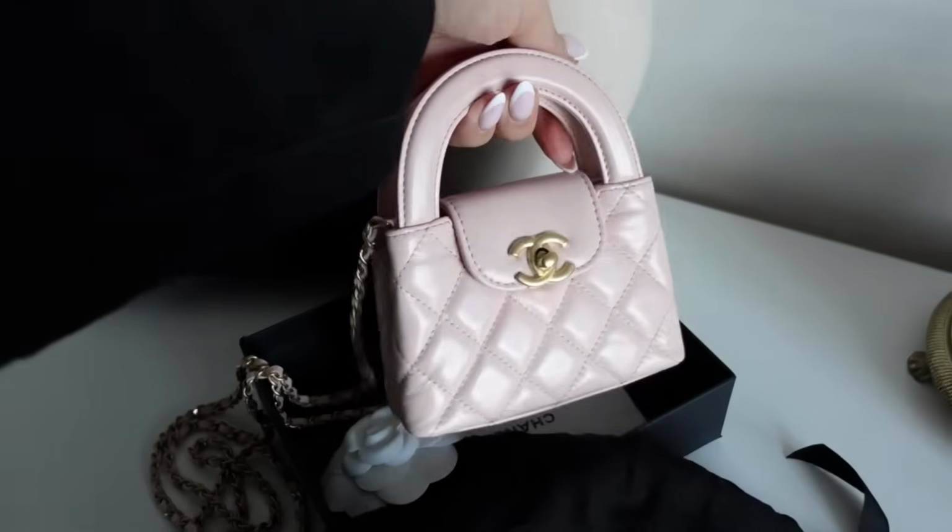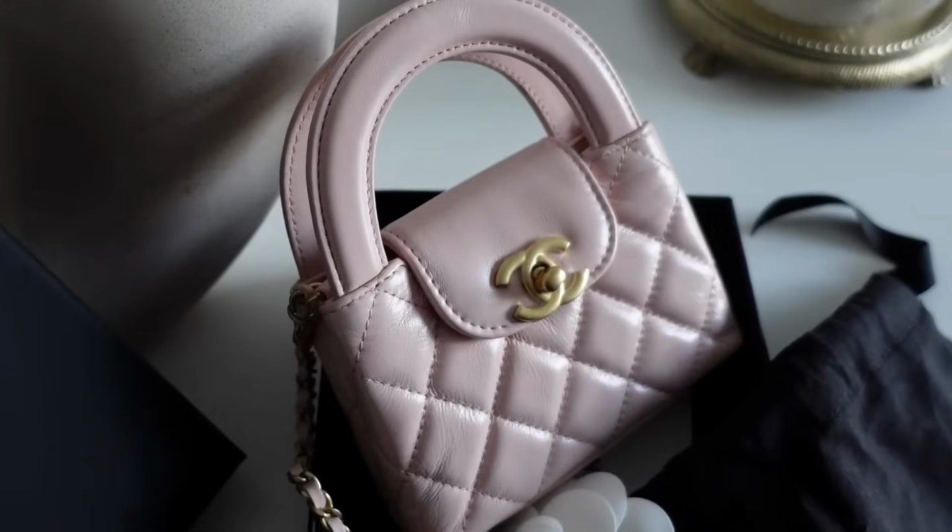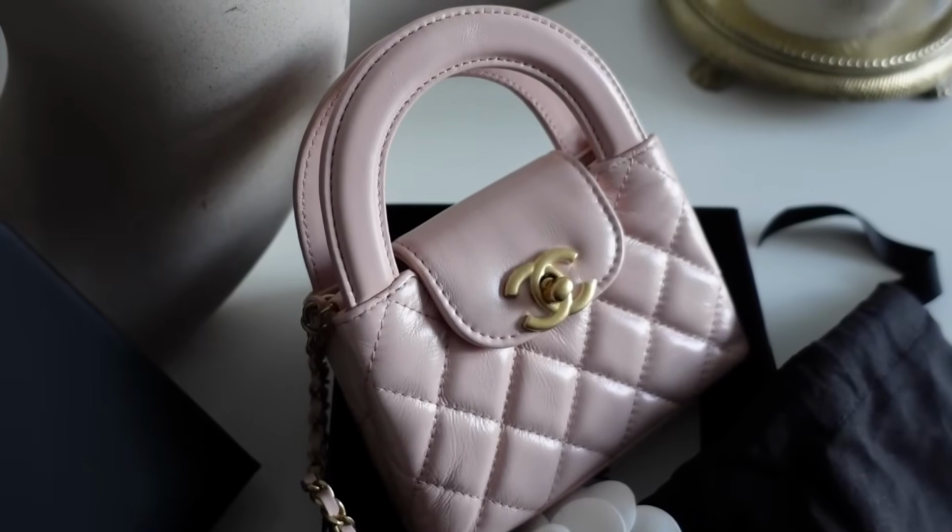I know the shape of these tiny babies bugs a lot of people, and there are so many comments on social media. Even on my video when I unboxed this one, some people commented that they don't really like the shape of this size. They prefer the shape of the actual bag because it looks better. But I guess because it's so tiny, it could be a bit trickier to make it very structured and with a perfect shape.